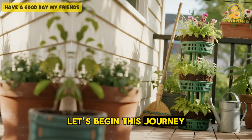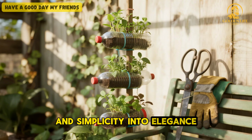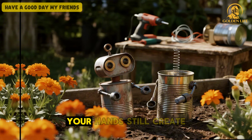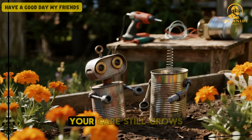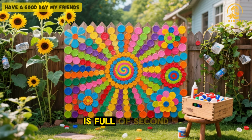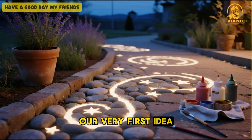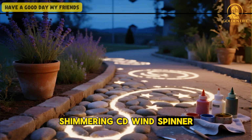Let's begin this journey together. Let's turn thrift into charm and simplicity into elegance. And remember, dear one, your hands still create beauty. Your care still grows things. And your garden, just like you, is full of second chances. Now let's begin with our very first idea, shimmering CD wind spinner.